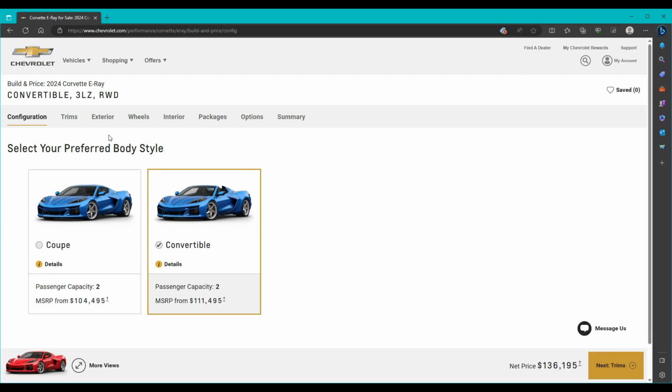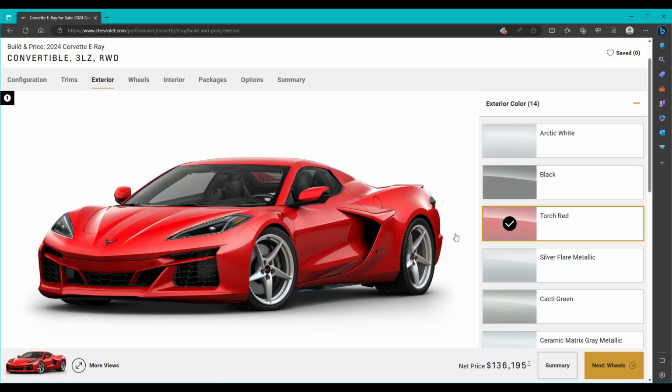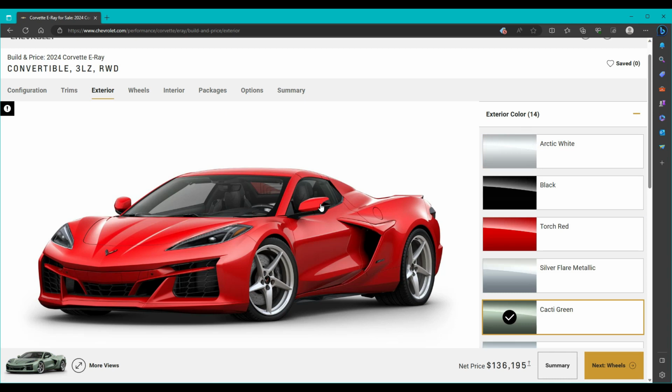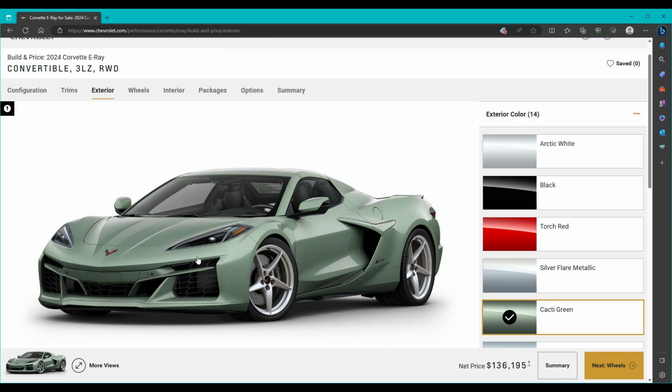E-Ray, I would have to go 3LZ. I'm going to put Cacti on here. We're just going to put the Cacti on because I know Mike Brinkaspeed loves Cacti. That's like his favorite. Just giving him a hard time. He's not a fan of the Cacti.